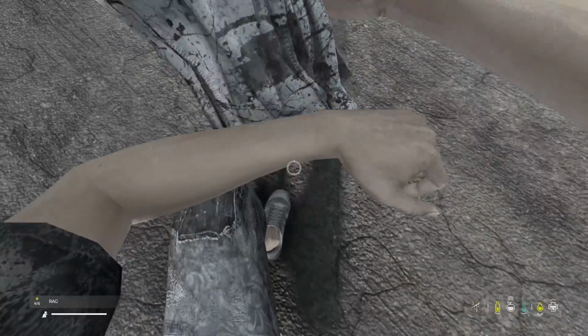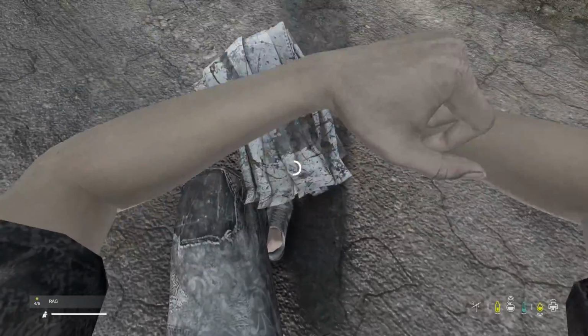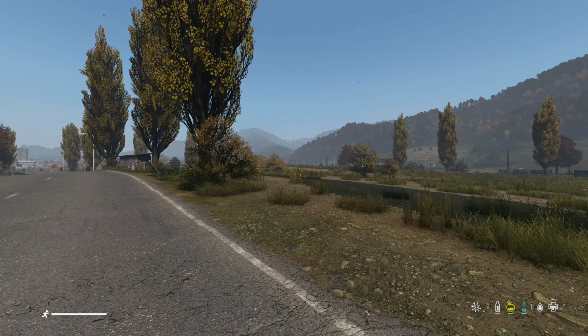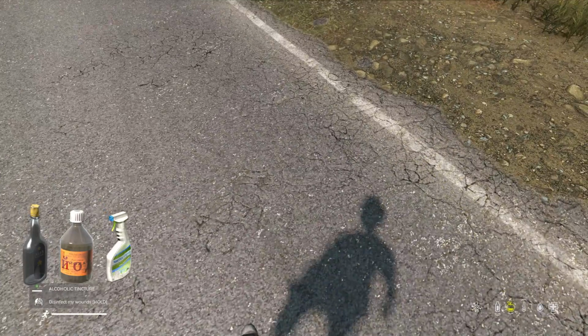Wound infections are caused by healing cuts with dirty rags or letting the cut heal themselves. Side effects of a wound infection are sweating, shaking, blurry vision, slower stamina regen, and your character will start to groan. There are 2 stages to a wound infection.